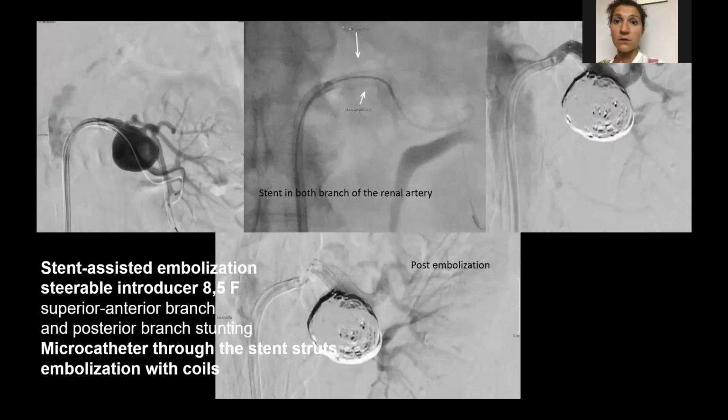Next picture. You can see here we have 2 guide wires going into the superior anterior branch and the posterior branch. Through those, we put 2 different stents, an Expert stent and a Life stent, which are stents we use in the body and also, for example, in limb interventions. Then through the struts of the stent, we put in a microcatheter, and through the microcatheter we embolized with coils. And at the end, you can see that the aneurysm is well embolized.